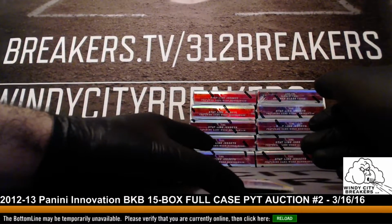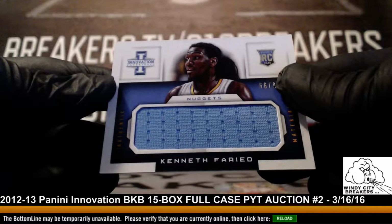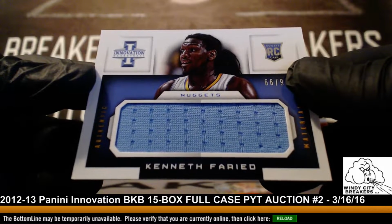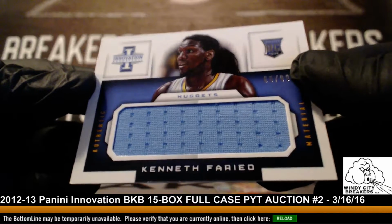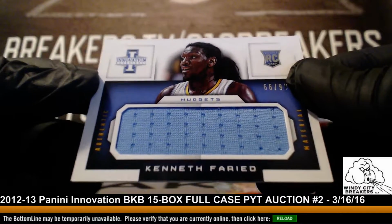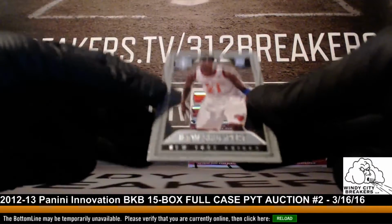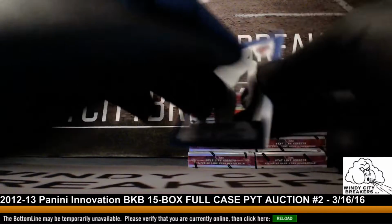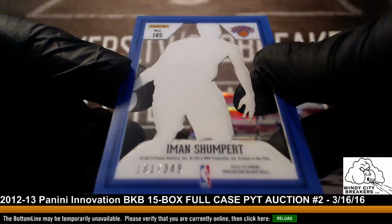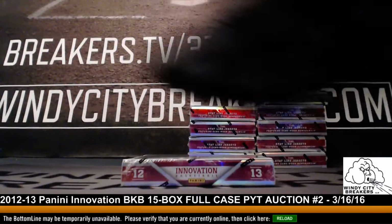And next hit goes out to the Nuggets. Kenneth Reed. That's why it got me confused with Will Barton just for a sec, because Will Barton's now on the Nuggets, but he's on the Trailblazers in this. So 66 out of 99 for Reed, Nuggets. Very nice. Iman Shumpert, Knicks, glass. 181/349. Here we go, Knicks. And on to box number 6.